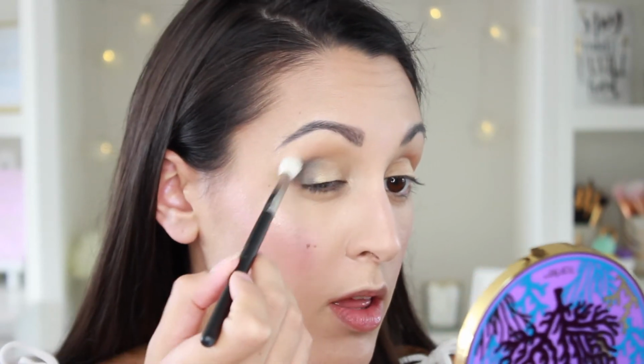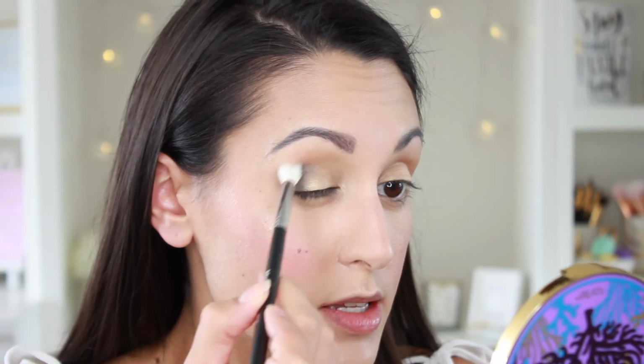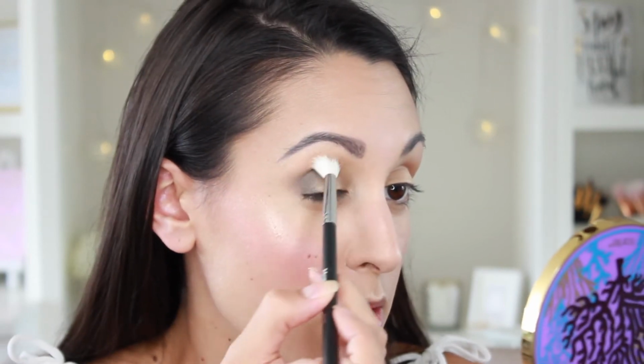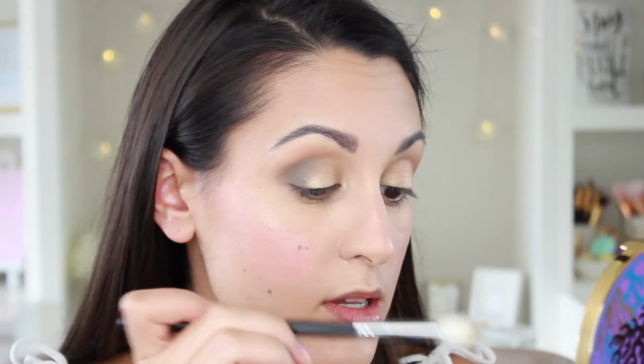with this brush. I'm gonna grab my Morphe 441 brush, and I'm just gonna take this and see if I can kind of blend this edge out. Yeah, this brush is really great for blending. I'm gonna go back in with some of that first shade too, and just kind of make sure everything is soft.